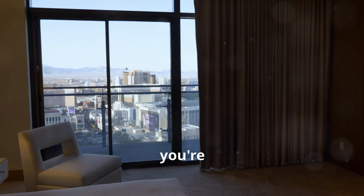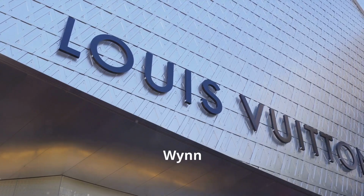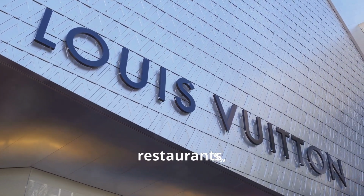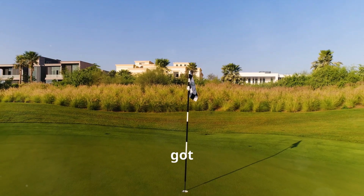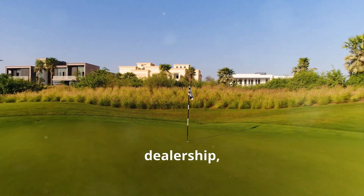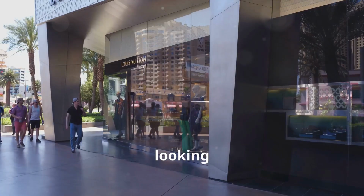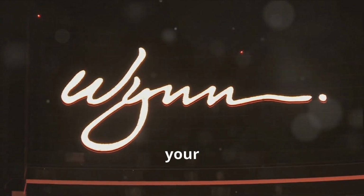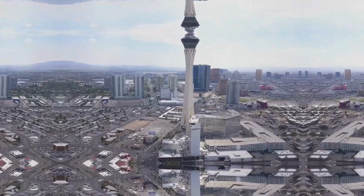Now at number 8, if you're feeling a bit fancy, and let's be honest, who isn't in Vegas, then the Wynn is the place to be. We're talking luxury shopping, top-notch restaurants, and decor so opulent it would make a king blush. They've got a golf course, a Ferrari dealership, and enough chandeliers to light up the entire Vegas Strip. If you're looking to drop some serious cash and feel like a million dollars, the Wynn is calling your name. Just try not to lose your shirt at the blackjack table, yeah?